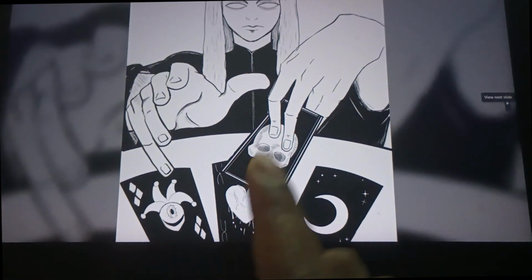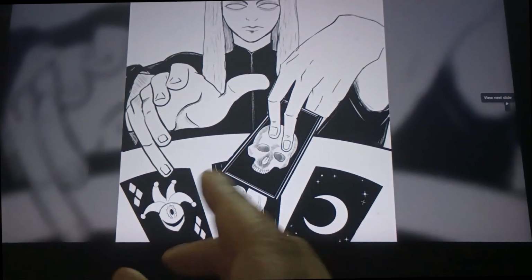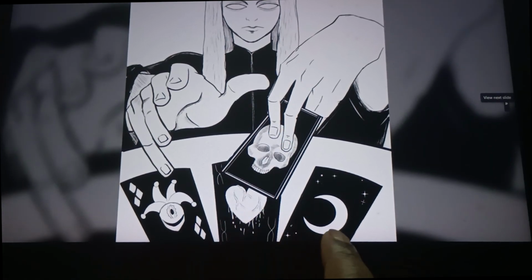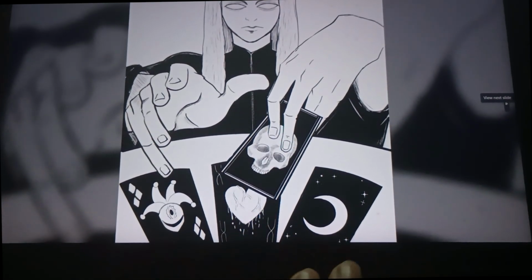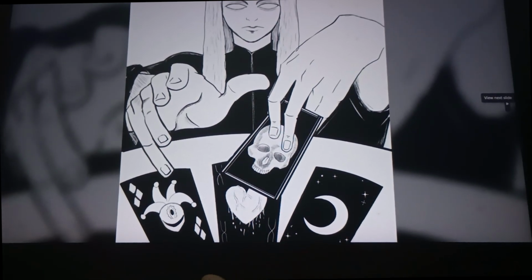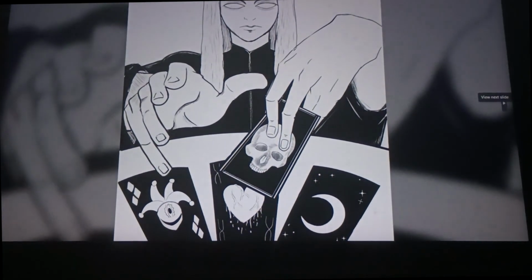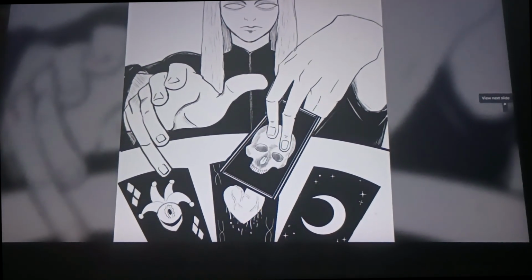Tell me in the comments if you know what each one of the cards means. This is supposed to be the Fool, Lovers, Death, and the Moon. So if you were to get all those cards, what would a reader tell you about your present and your future? Let me know in the comments.